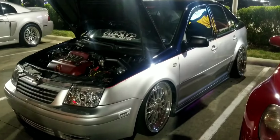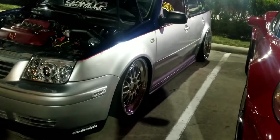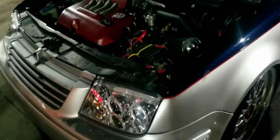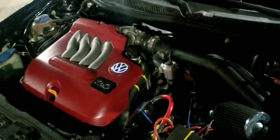We got this Jetta thing. Clean too. See how low it is to the ground. Look up under this hood, see what he got going on. Definitely got some work put into it.